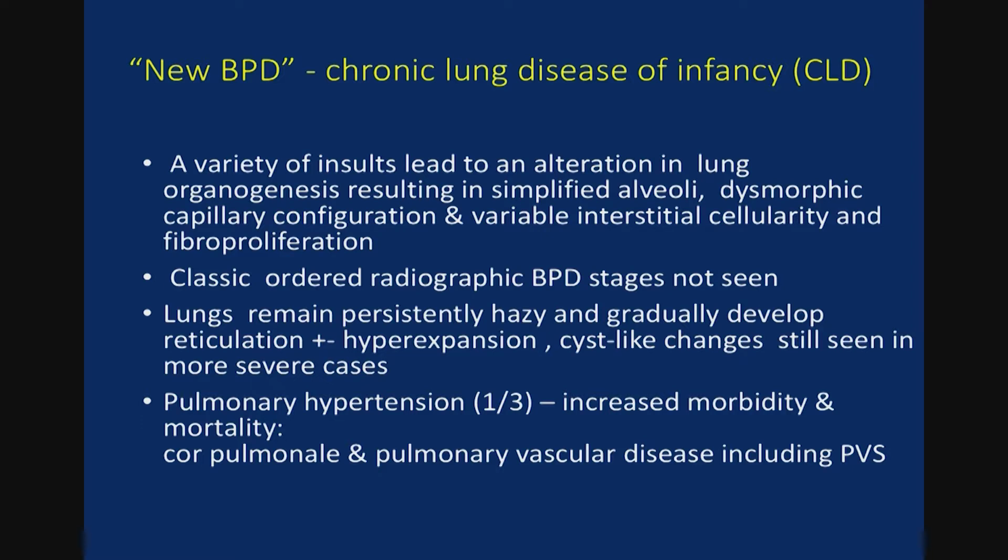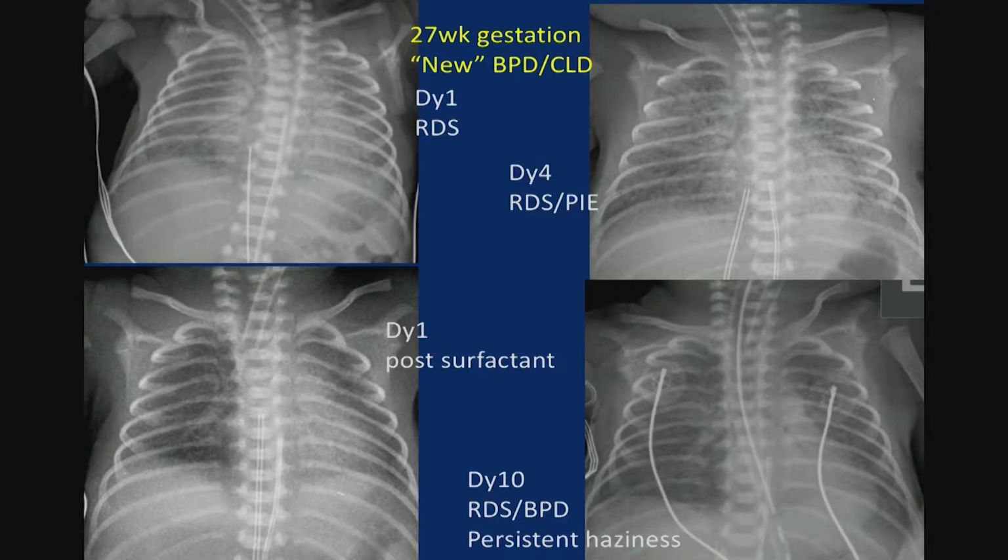The lungs instead tend to remain persistently hazy, and then they gradually develop some reticulation and hyperexpansion. Cyst-like changes may still be seen in more severe cases, and pulmonary hypertension is a major problem in about a third of these babies and increases morbidity and mortality quite considerably. What does new BPD look like radiographically?